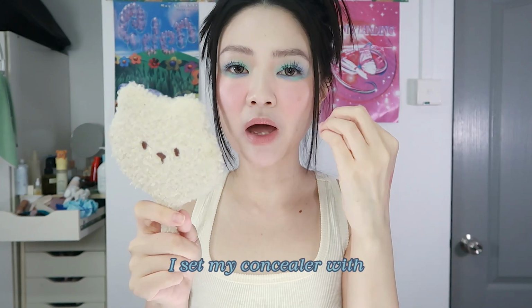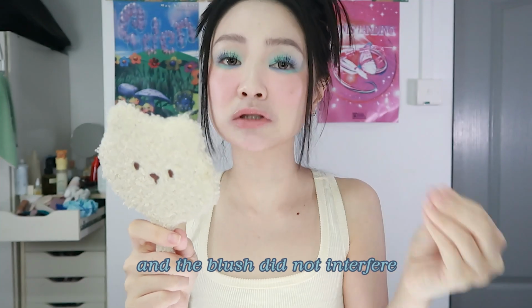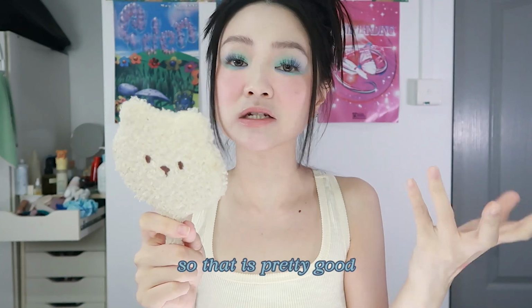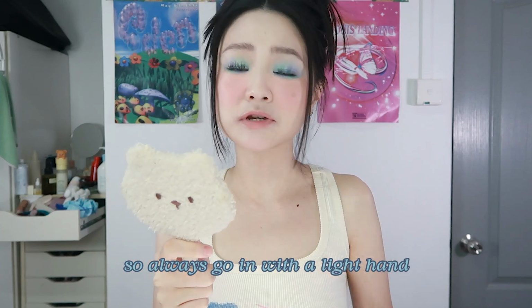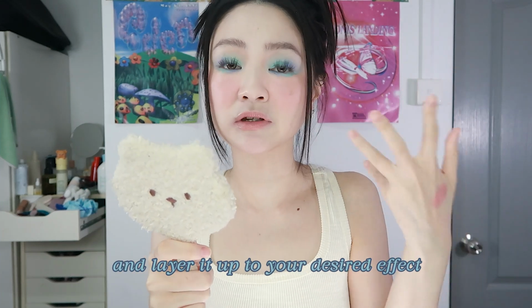I set my concealer with powder before applying the blush on, and the blush did not interfere with my base product, so that is pretty good. The one thing to keep in mind is that these blushes are very saturated, so always go in with a light hand and layer it up to your desired effect.